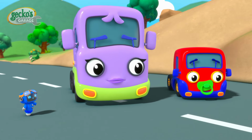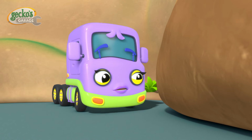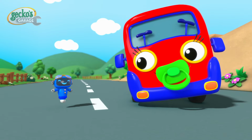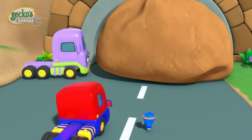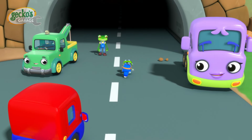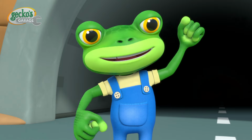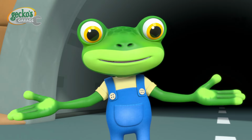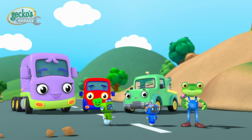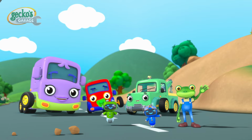Thank you. I didn't know you were so strong. Mommy Truck saved the day. I'd better call Eric the Excavator to clear away all these rocks. See you all soon for more fun and adventure at Gecko's Garage.